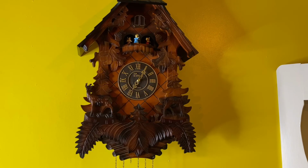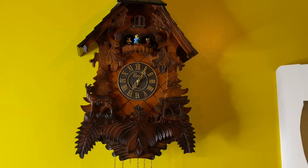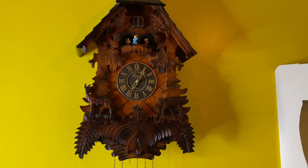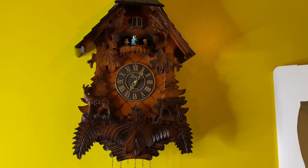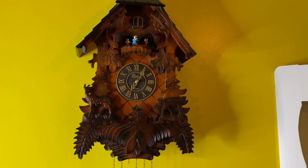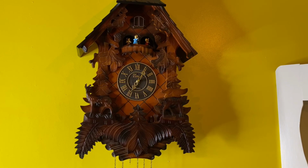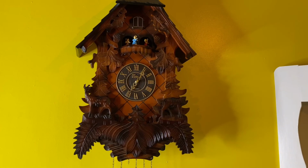And I don't know, to me, clocks are always going to be around because we always have to tell time. Our cell phones tell time, our cable boxes tell time, but to have an antique clock like this, and this is not that antique, but to get a true antique clock from the late 1800s, early 1900s, that's worth thousands and thousands of dollars, is awesome. But I'm happy to have this because it has a very unique look to it.